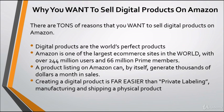Now, in recent times, there's been a lot of talk about private labeling your own product on Amazon and all the profits that come with that. But along the same lines, there is a tremendous amount of risk involved in that as well. This eliminates all that risk, allows you to sell the easiest product in the world to sell, that is, a digital product, and allows you to keep all the profit from that digital product because there is zero cost of goods in that product.